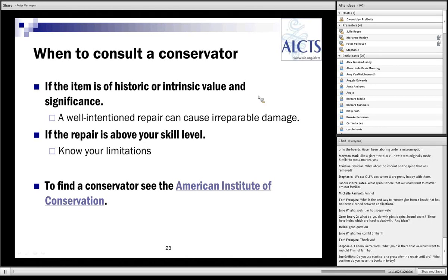All the people on that referral list are professional associates or higher, which means that they've gone through a peer review process. You may also want to, if you're trying to find someone local, contact the preservation department of an academic library, usually in your area. And if there are questions at the end, I may be able to answer those as well.